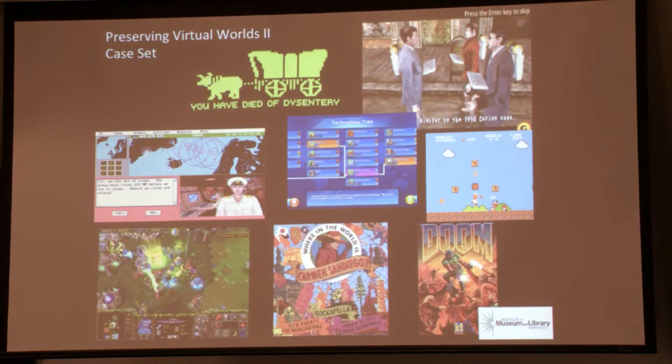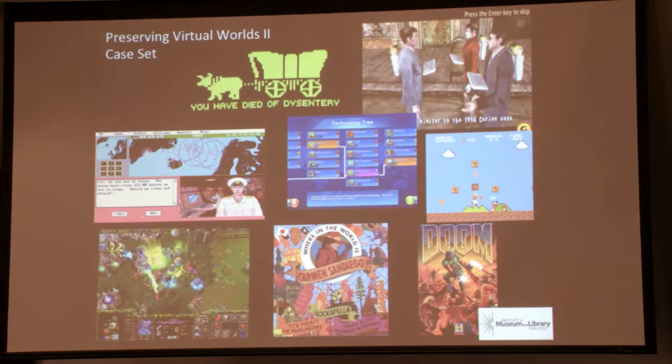And in the case of games, you're also interested in the underlying data structures and structural properties. And that's very hard to get at because we usually don't have the source code, although for our case set, for some of the games, we did have the source code. And besides that, it's not only about having the source code, it's about understanding the relationship between the underlying game engine and the expression of the work at the visible level.